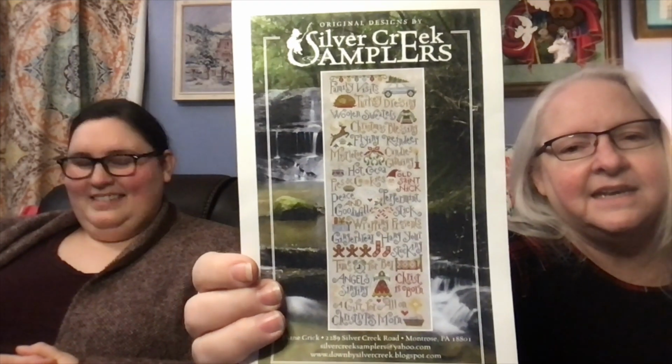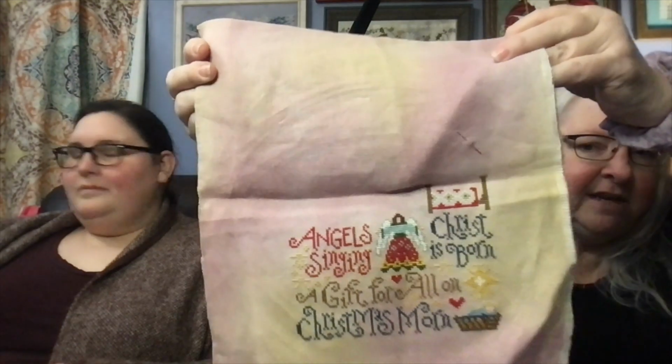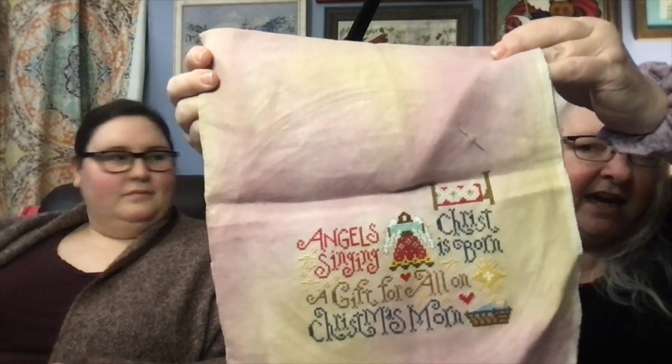My next one, number 7, is My Christmas List from Silver Creek Samplers. We almost had a cat fight. And I am stitching mine on a 32 count linen from Heavenly Creations. There's no name, and they aren't in business anymore. But I finished the angel. She has a head, and I started on the bed. So I made pretty good progress.